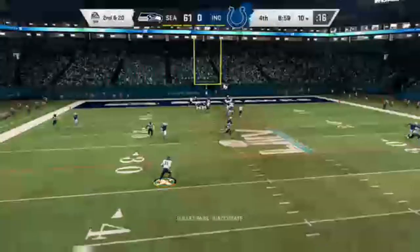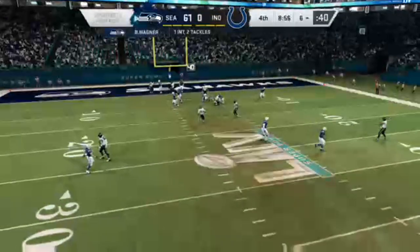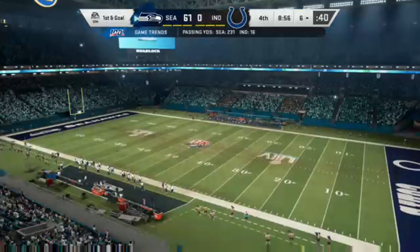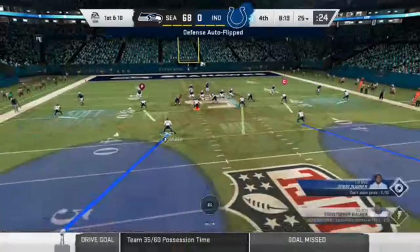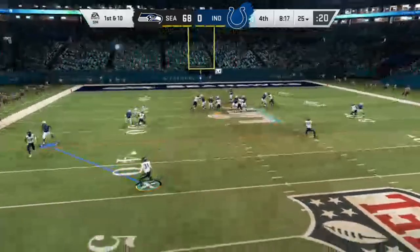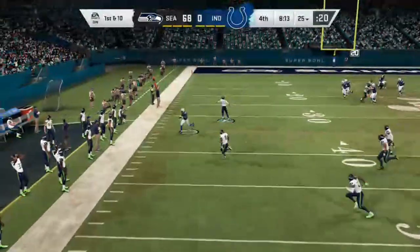Throwing, Brissett. And now here is another interception. Picked up by the linebacker, Bobby Wagner. And first and goal is what it will be. Trying to shake off the interception, he'll look to throw. Into the hands of his running back.